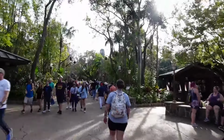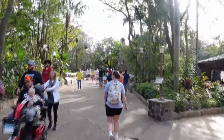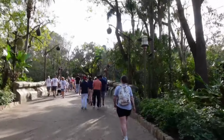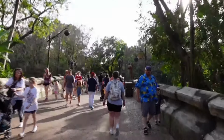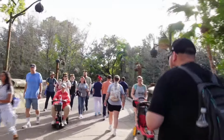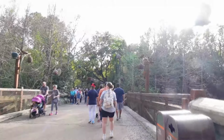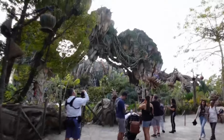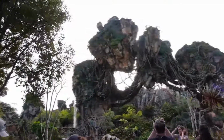So Pandora would probably have to be the best themed land that I've ever seen. Before this, it would have been Cars Land at Disneyland. I just absolutely love Cars Land, but the detail that has gone into Pandora is incredible. That's what I mean by just the detail that has gone into this land.